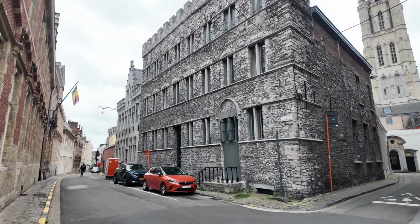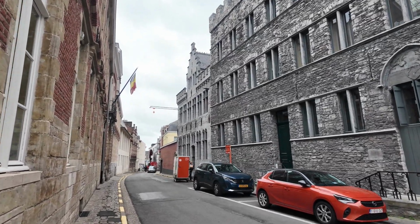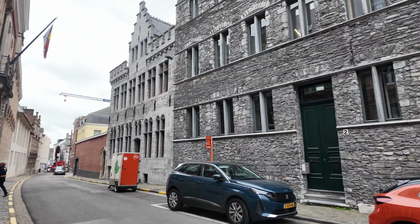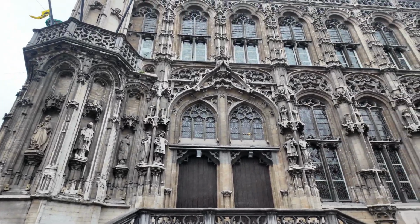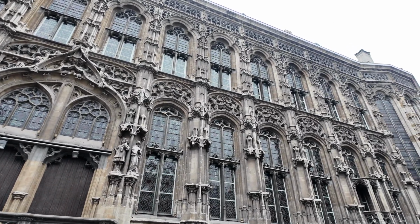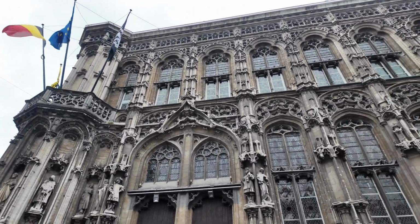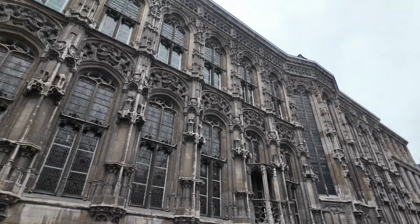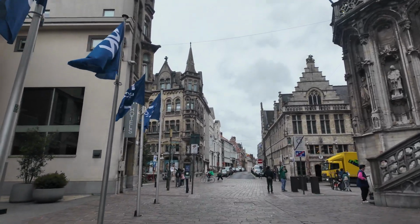This is another stone kind of house. So as I told you, stone houses are not very common in Belgium because it's a flat land country. There are no mountains, so they have to import stones from France. So before I wrap up my tour of Ghent city, this is another look at the town square or town house. It's a beautiful architecture as I showed you earlier. So here was the tour of Ghent city, and now let's proceed to Bruges.